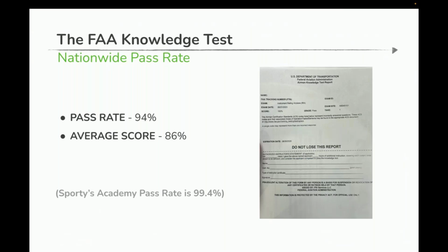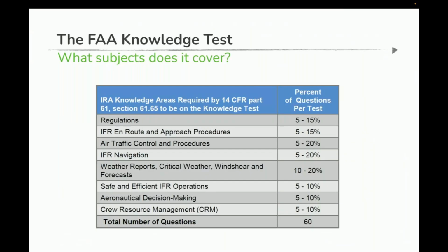So again, there's a lot of anxiety related to the instrument test. It is, I will say, one of the more challenging ones, and because of that, people put more practice and more preparation into it. But it shows, though, again, with those high pass rates on the industry level across the board, and then again, even our higher level for students that run through and use the Sporty's instrument rating course.